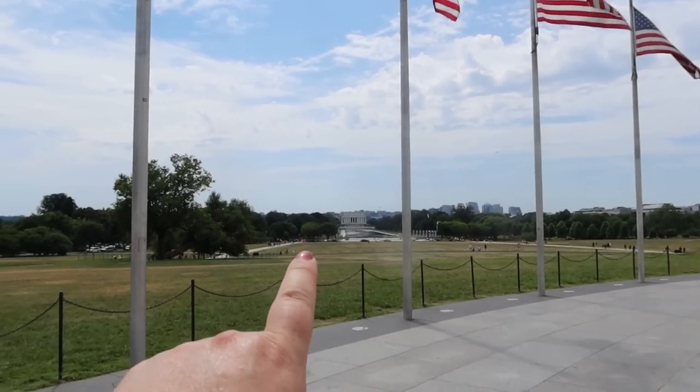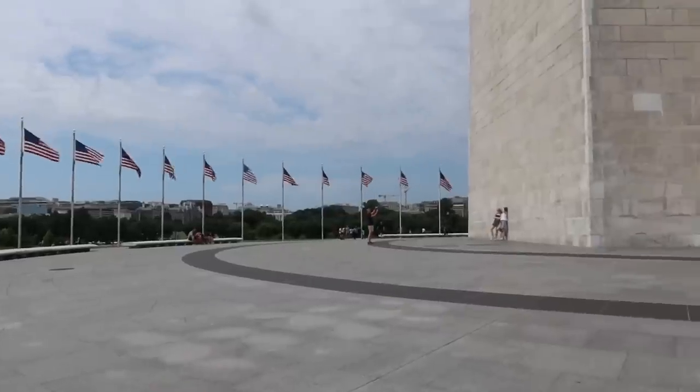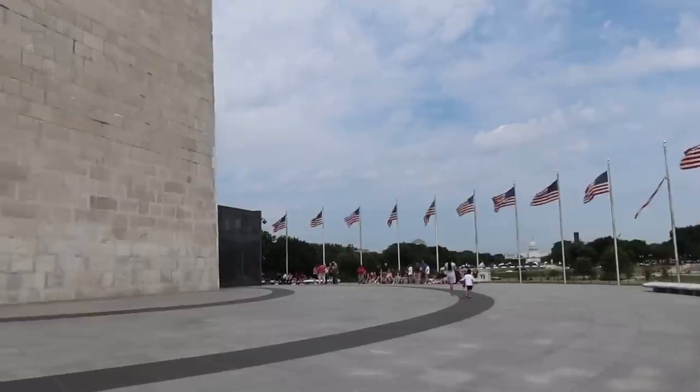So we've got the Lincoln Memorial down there, and then we have the White House over there, and then we have the Capitol building down yonder. Yay.